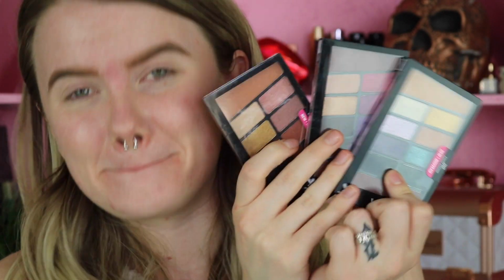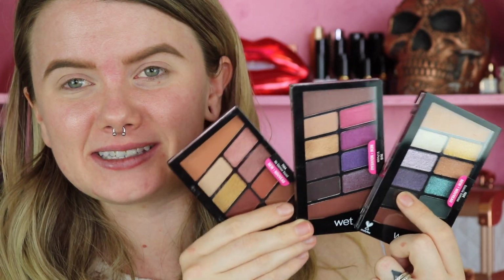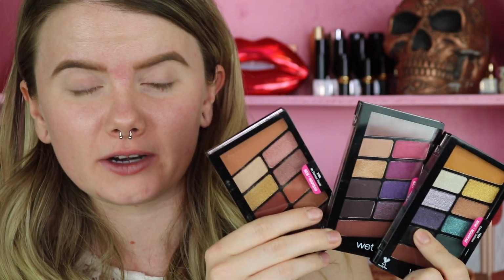Now, the item I'm the most excited to test out, I got some new palettes. These are the Wet n Wild eyeshadows. These are brand new. I found them at my Walgreens. They had all four. There were 4 new palettes that launched. I only grabbed these 3. They grabbed my attention the most and they had a good deal. I can't exactly remember the sale, but it ended up working out to be basically the price of just buying 2 and getting 1 for free. So I was like, heck yes, I'm grabbing these 3.